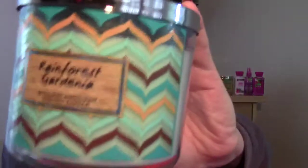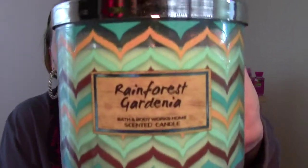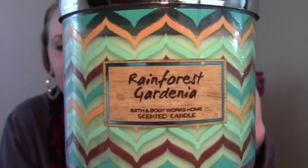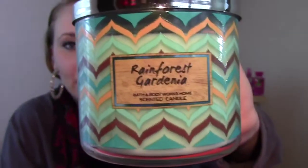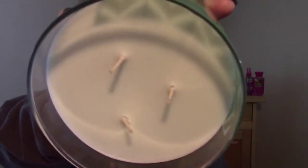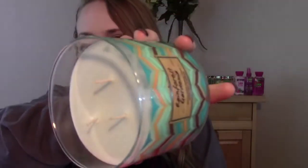All right, 5th, I have to put Rainforest Gardenia, and you guys have heard me say several times that I'm not really a floral person. I don't tend to gravitate towards floral candles initially. I like sweet, fruity bakery notes better, but this one has this really light pastel blue, robin's egg blue wax. It almost looks white there on camera.